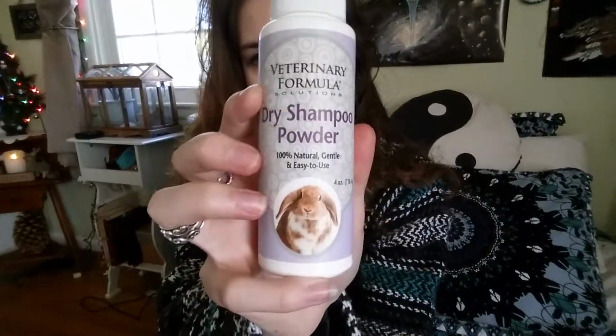So the first thing that I wanted to show you guys was, where is it? Here it is. It's this dry shampoo powder, and it smells like lavender, rosemary. Sorry, it smells so good. When I use it on Einstein, you just have to move it into their fur and stuff like that. He smells like a lavender bush.